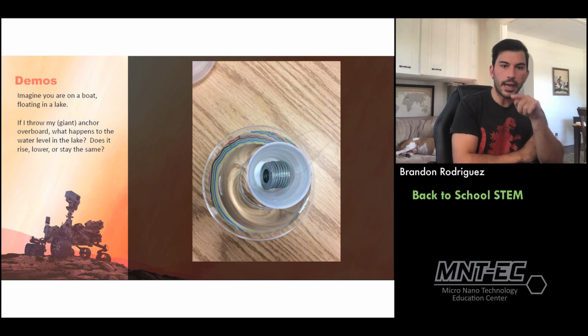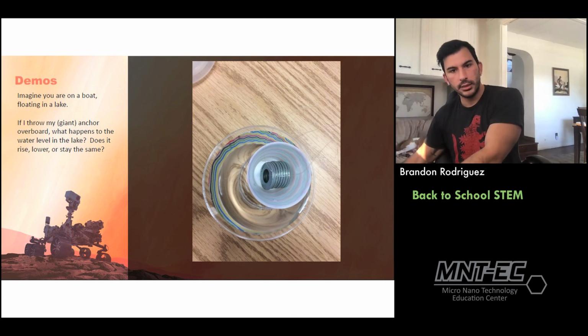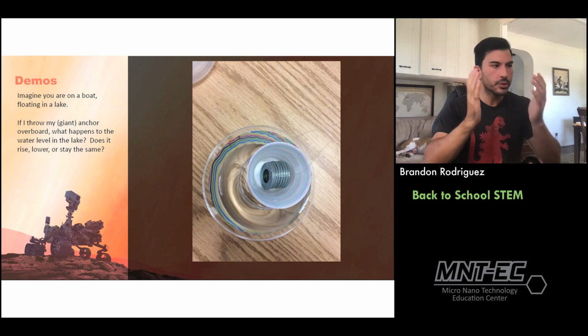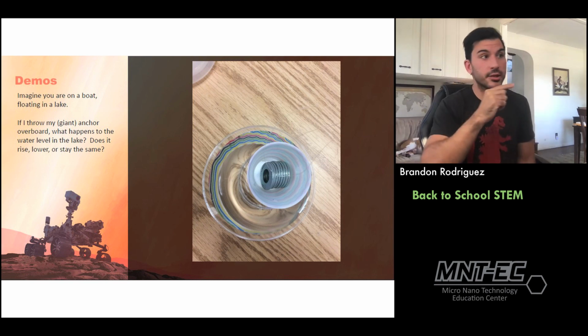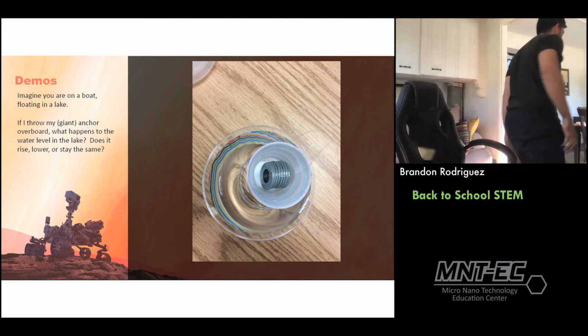If I throw that cargo overboard, what happens to the water level in the lake? Does it go up, does it go down, or does it stay the same? So again, I'm in a lake, I throw my anchor overboard into the lake. What happens to the water level on the lake? Although imperceptibly small, does it go up, down, or stay the same? You guys are gonna make a prediction for me. If I have the materials in my pantry, I'm gonna do this so that you guys make predictions while I look.